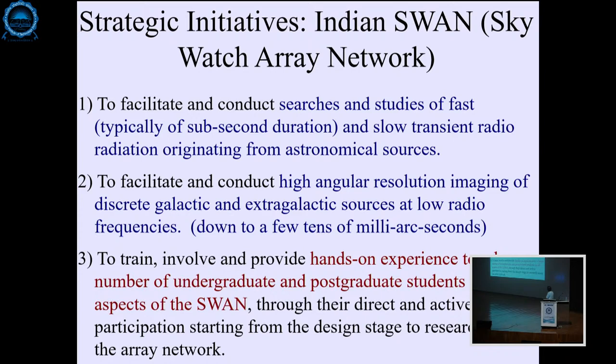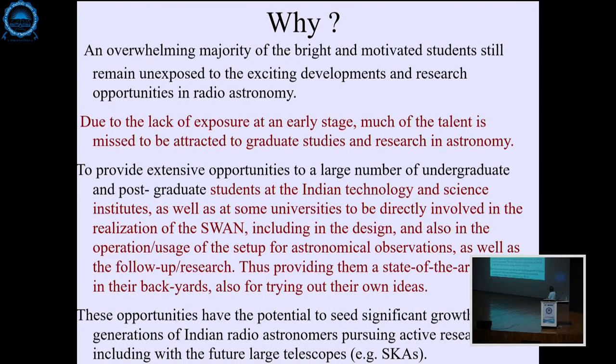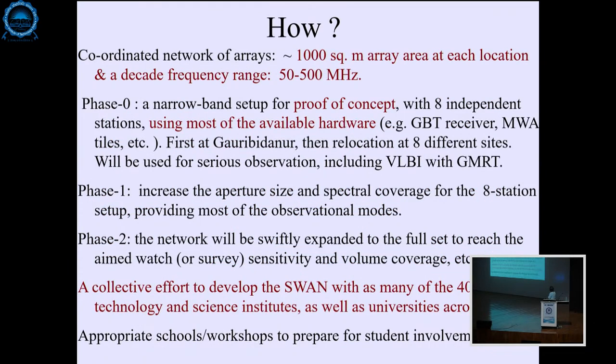as well as to conduct high resolution imaging of discrete galactic and extragalactic sources, these are two science goals. The other most important goal is to provide and involve and train, through hands-on experience, a large number of undergraduate and postgraduate students by giving them the opportunity to be involved in all aspects of SWAN, including from the design stages. Now, I will not elaborate on why, it's clear to this audience. How it will be done is to set up a coordinated network of arrays, 1,000 square meter collecting area at each location, at 30 to 40 locations across India, working at a decade range of frequencies from 50 to 500.